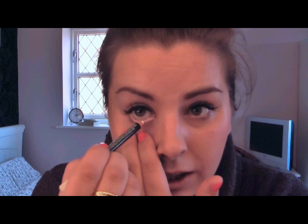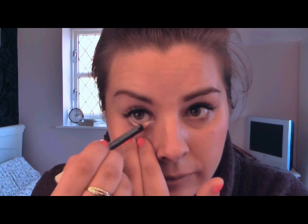I'm just putting a little bit under here to show you, because I don't have anything on the bottom. But look at the difference, that one and that one. Just absolutely fantastic. I would not be without these ones. And especially on those days when your eyes look a bit red and tinty and you just don't look like you've had any sleep. This just makes them pop open.